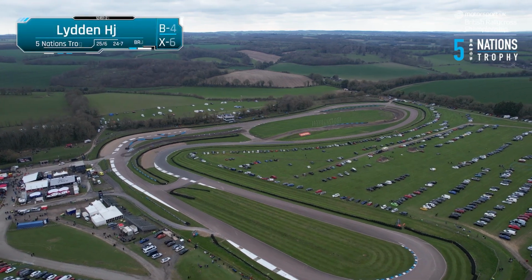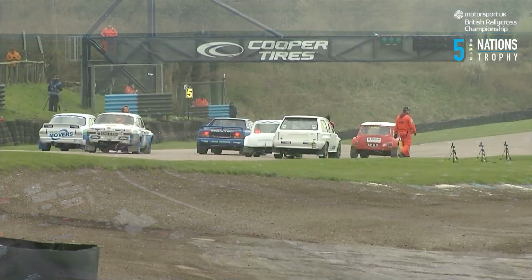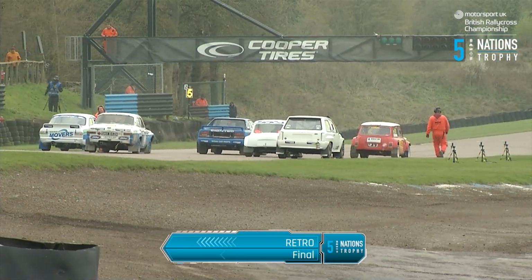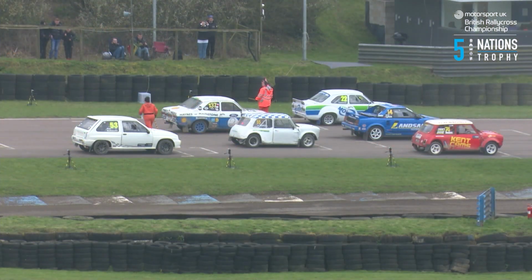Round 1 of the 2023 Motorsport UK Five Nations British Rallycross Championship comes to you from Lydden Hill in Kent. It sees Terry Moore in the retro class starting on pole position with Tony Lynch alongside him for company and Dan Swayland on the outside of the front row.